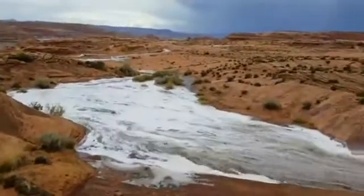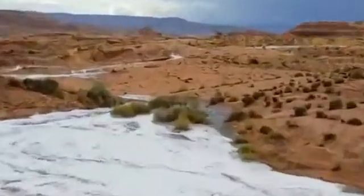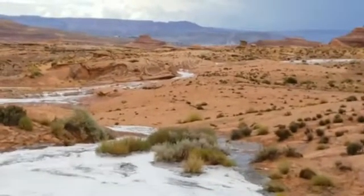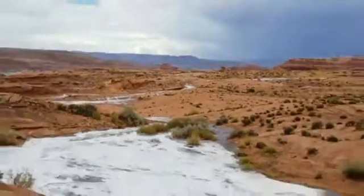We're going to try and zoom in real quick so you can see how bad the water is on the other side. Apologize if it's a little blurry. I'm not sure how well that's coming through, but there we go.